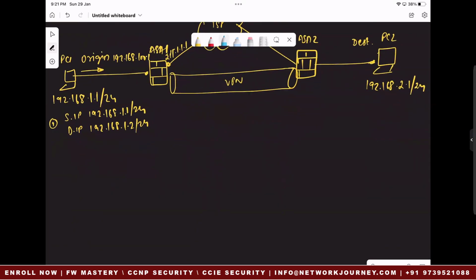Where is this traffic going to hit? It's going to hit on the ingress interface. The minute ASA receives any packet, it will start with this functionality. So I would like to keep them in different steps. Let's say the ingress interface is gig 0/0. Step number 1 is where you receive the ingress traffic on gig 0/0.